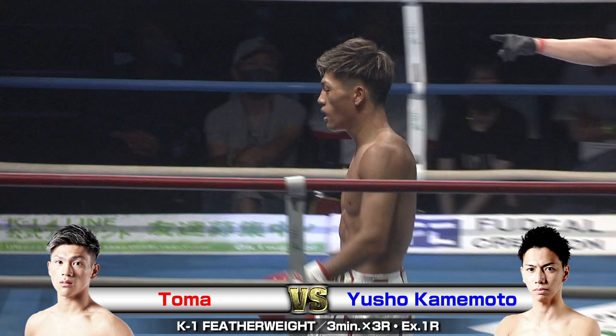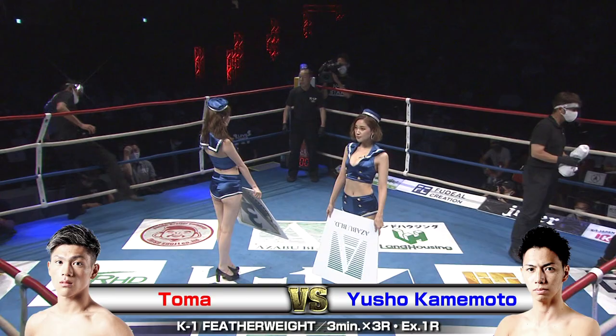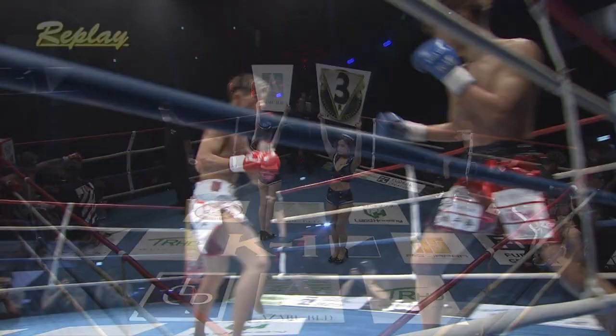Oh man, Kamemoto was really holding on for his life there. Great round by Toma. Toma looking cool too. It's like, okay, I'm just doing the job. I thought that he took a down there. Toma did, yeah, against Kamemoto. I think maybe the judge was in a bad position. He didn't notice it. No, but it does happen. The judge couldn't see it, right? Yeah, he was kind of behind them.